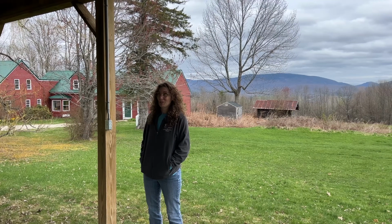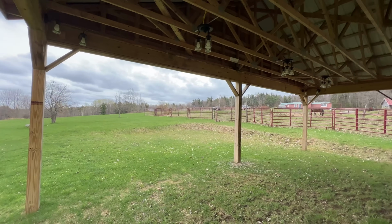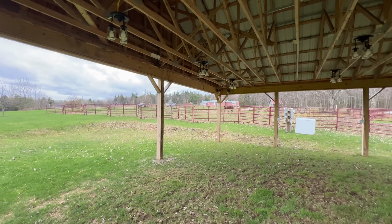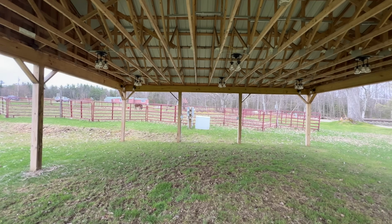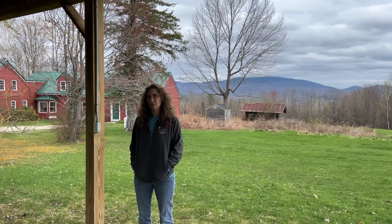It's also great if you want to have ducks or any kind of birds on your property. So the final structure on the property that I want to make sure that I show you today is this pavilion. It is fully wired with electricity. It is on a separate meter. This is technically a pole barn, so if someone wanted to finish it off and enclose it so that they could use it to house more animals, that's definitely potential.